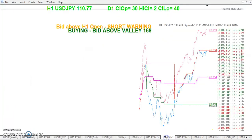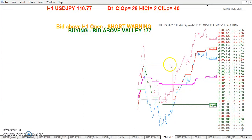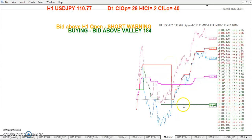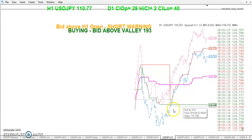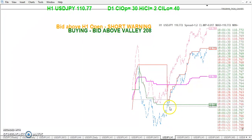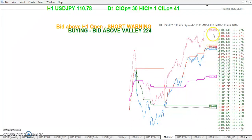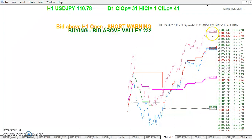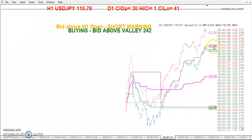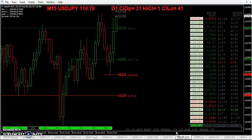And I just switched over to this profile. And as you can see here, bid got above value of the ask and price has been going up. So we want to wait for the ask to get below the peak of the bid for selling to commence. So here we go. Looks like we're trying to make a new high right there.